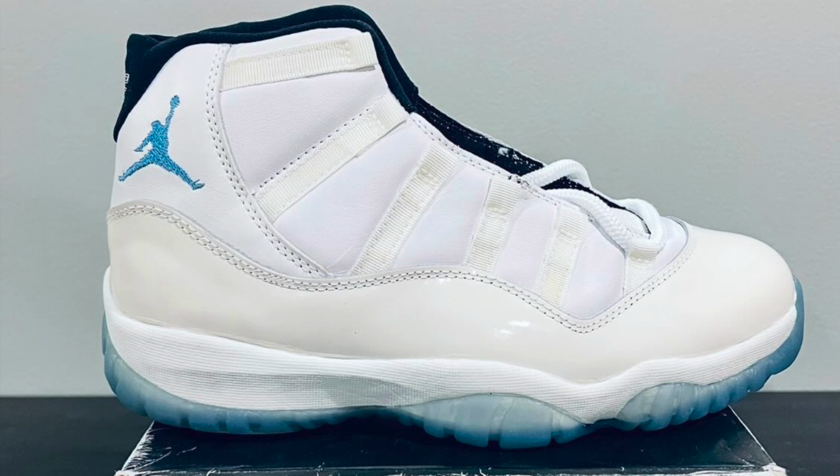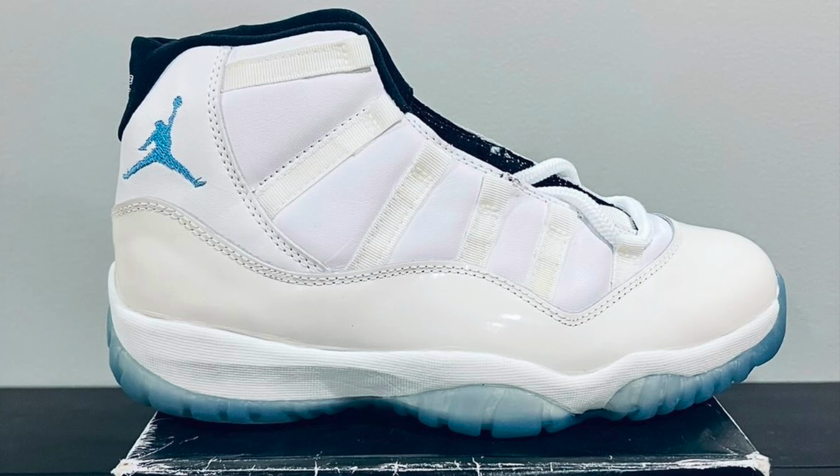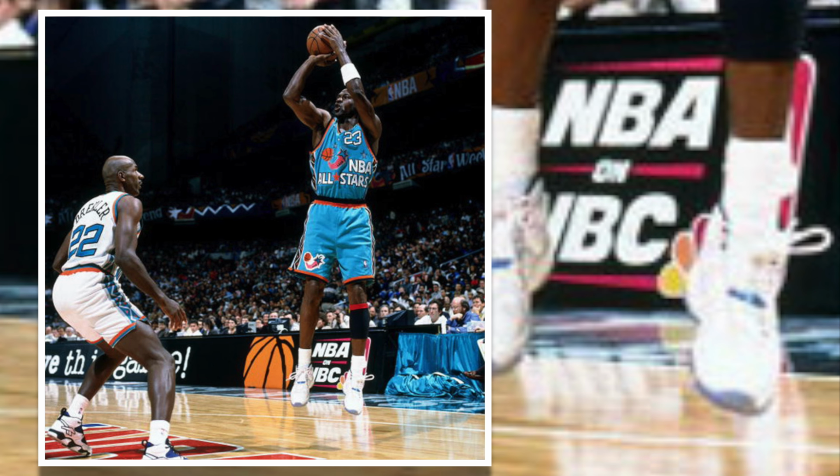The original Columbia Jordan 11 released in 1996 and debuted at the NBA All-Star Game that year.